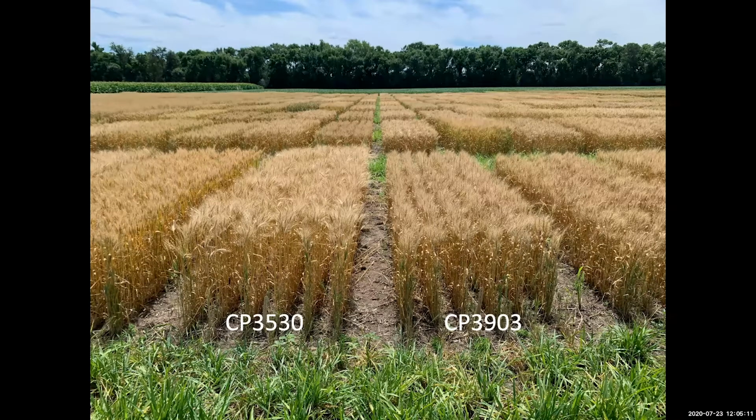3903 is the next one you can see on this slide. This one's a new entry. Company says excellent yield potential with good disease package. We'll stay tuned and see how it does.